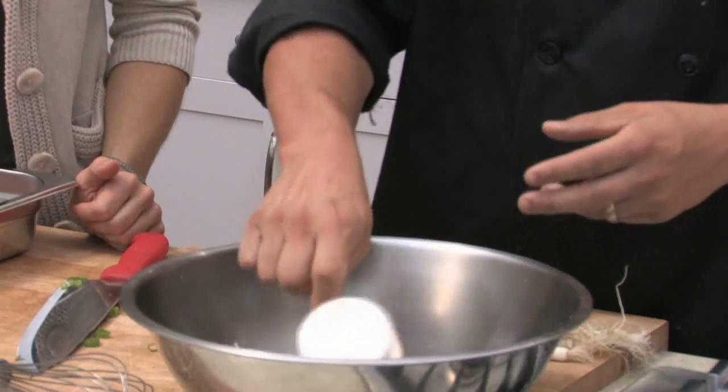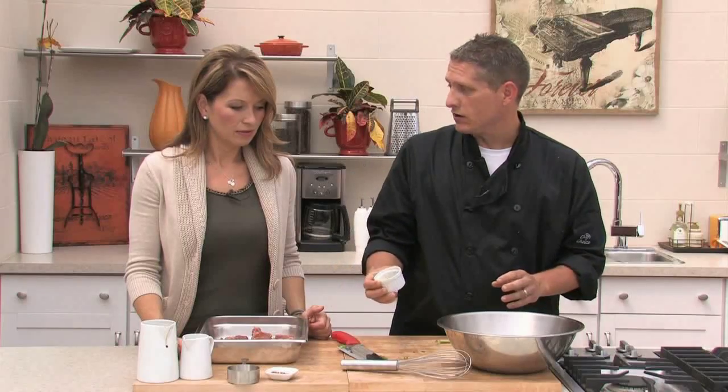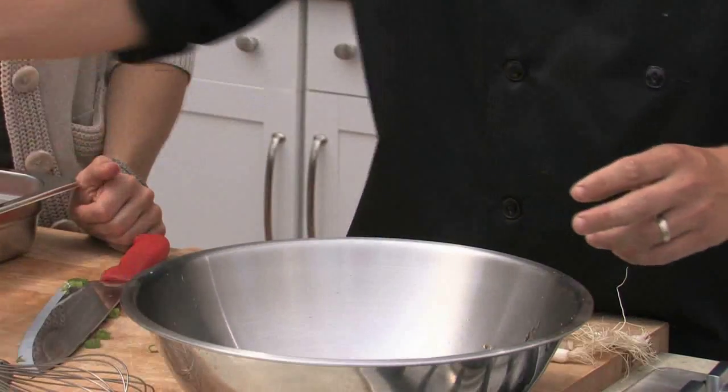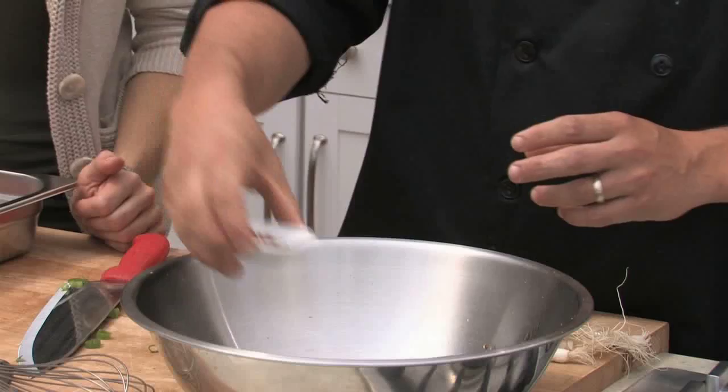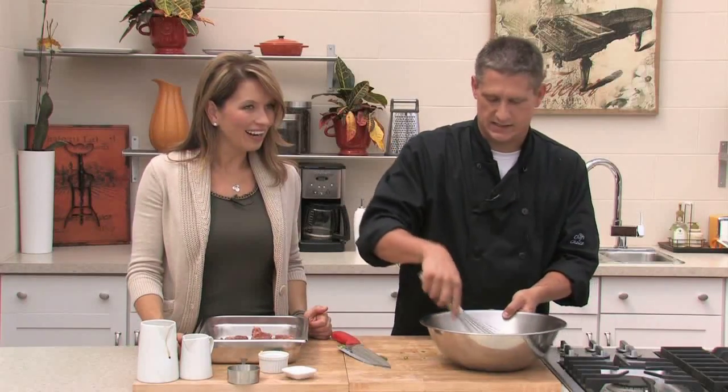The great thing is I add my brown sugar. And that is going to make some wonderful caramelization when the time comes. Oh yes, that would be good. I can just imagine. 10 cloves of garlic, like I said, lots of flavor. And some dried red chili flakes. Oh, you put all those in there? Oh, nice, that's spicy. Yep.